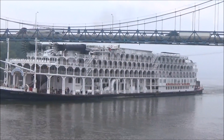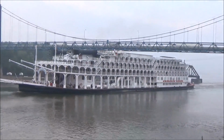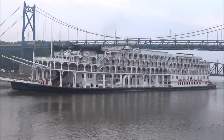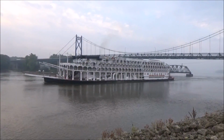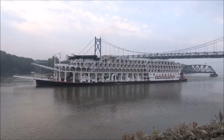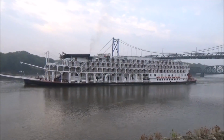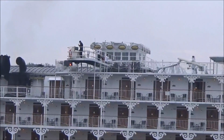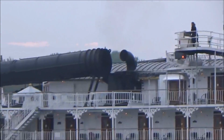Eventually the pilot house will rise and the stacks will rise eventually. But like I said, the camera does no justice to this boat at all. The American Queen has arrived. See that pilot house right there? It's rising up now from where they hid it. So the pilot house is coming up, and eventually those smokestacks will come up.